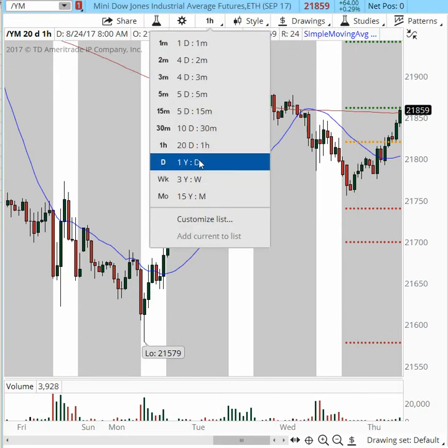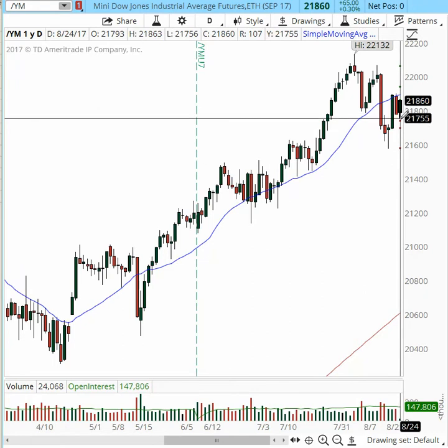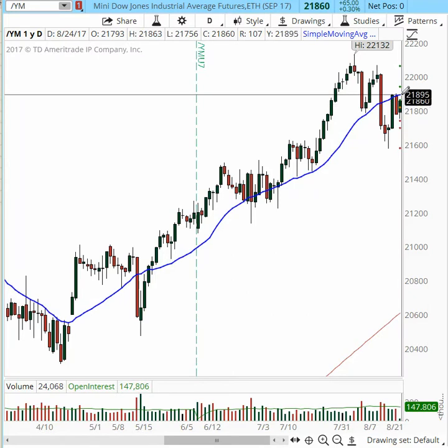But let's take a look at the daily chart and see how we're shaping up. So you can see that we have started the trading session, the Asian session, with a trigger to the downside, a daily sell to the downside in the mini Dow, and we have flipped to the upside, leaving room for continuation into the 21,900 area. That is going to set the line in the sand for future price action.